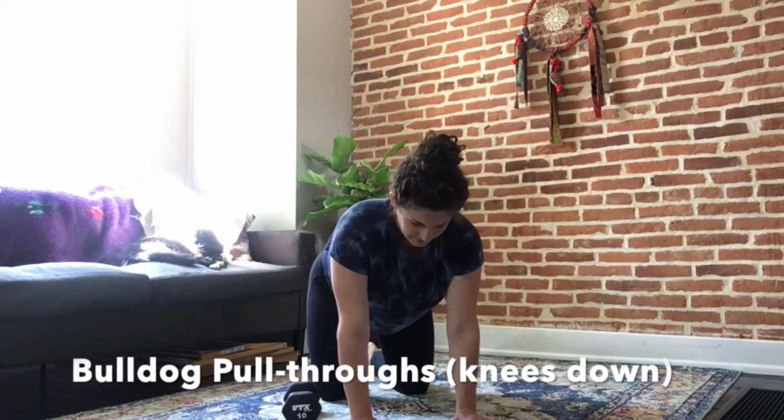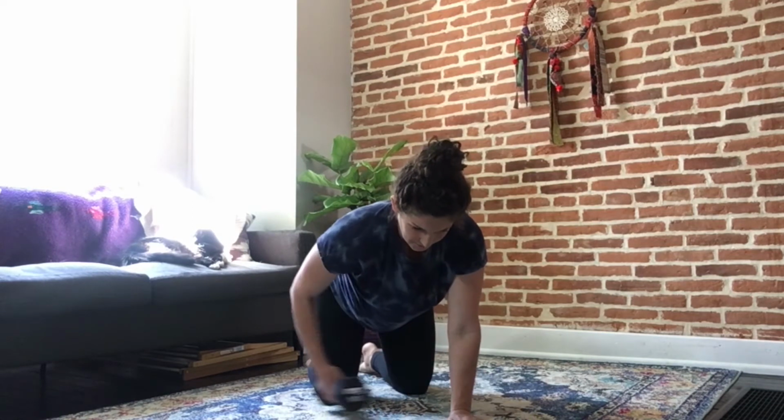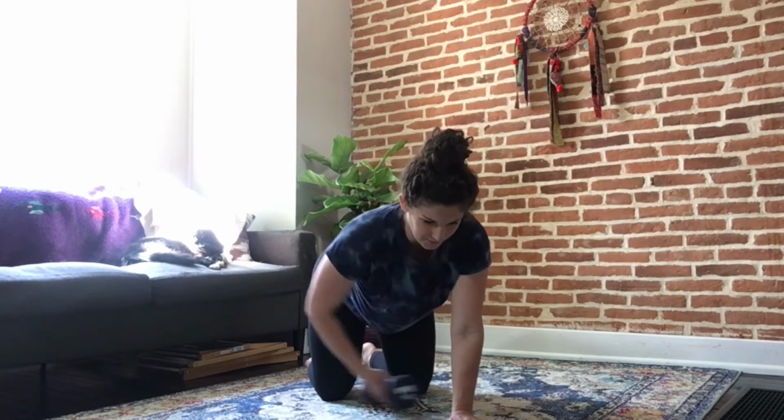Then if that is feeling too challenging, so maybe you're further along in your pregnancy, you can just drop the knees to the floor and really focus in on the breath and tightening the core on the exhale as you pull.